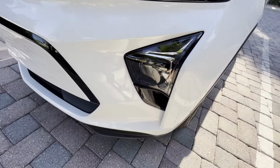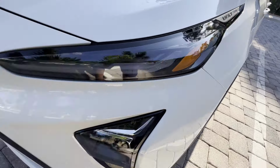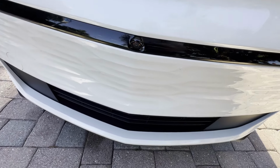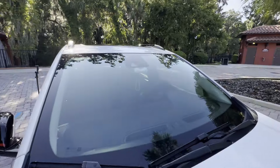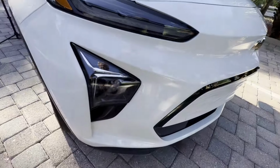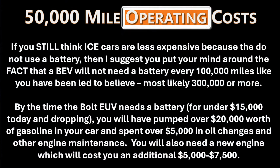So let's summarize this 50,000 mile operating costs in a very succinct manner. If you still think that an ICE car is less expensive because they don't use a lithium-ion battery, then I suggest you put your mind around the fact that a battery electric vehicle does not need a battery every 100,000 miles like you've been led to believe by the media. It's most likely 300,000 miles or more. And by the time my Bolt EUV needs a battery, it's $15,000 today and the price is dropping.